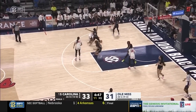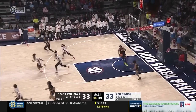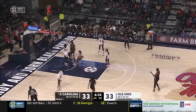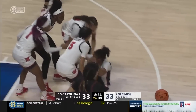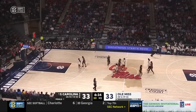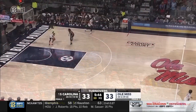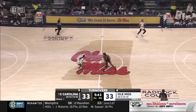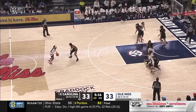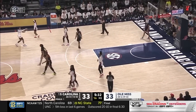Fletcher extending the defense out on Taylor. Taylor, round and round she goes. Sexton is tied up. Possession arrow will give it back to Ole Miss, and this big crowd getting a little bit louder in Oxford. Nine turnovers now for South Carolina. And Madison Scott is going to get called for the foul.